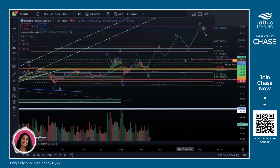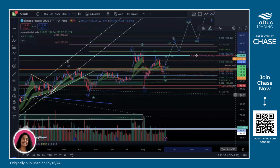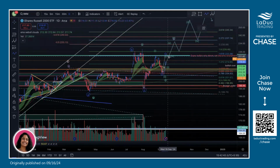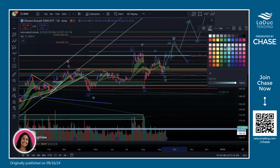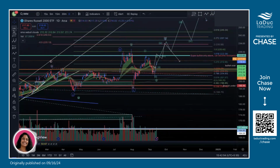But if this is a wave 5, at minimum I would say 229, 230 will be the levels to break over on IWM to push into the more aggressive path. Otherwise, you could likely just see a resistance rejection over at this 230 level on IWM. And again, if you want a bearish pivot for IWM, I would say above 215, it is bullish into 222, 230.